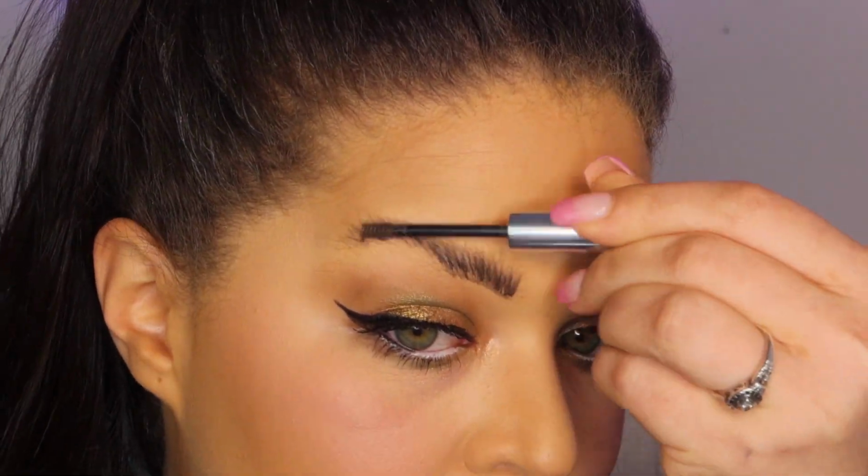That last step, guys, I'm telling you, woohoo! I don't know why I make the funny noises that I make, but we're gonna roll with it. It's okay. Boom. Brows are done. Brows are on. We are ready to own the night.